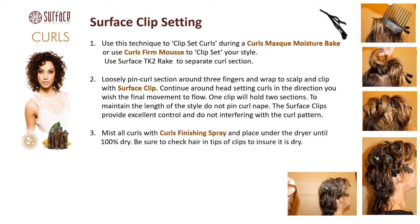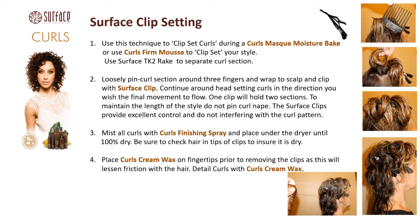Mist all curls with curls finishing spray and place under a dryer until 100% dry. Be sure to check the hair at the tips of the clips to make sure that they're dry as well. Place curls cream wax on your fingertips prior to removing the clips, as this will lessen the friction with the hair. Detail the curls with your curls cream wax.